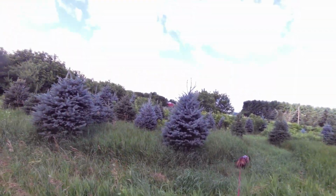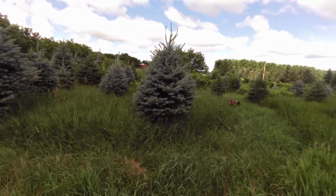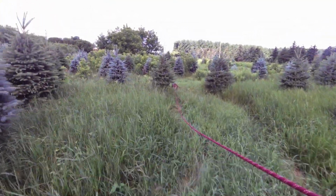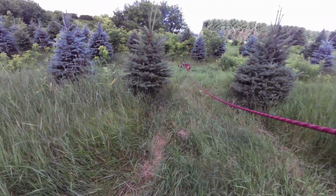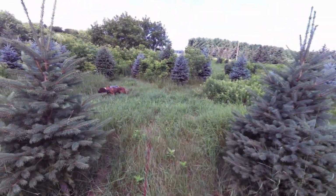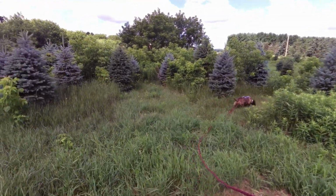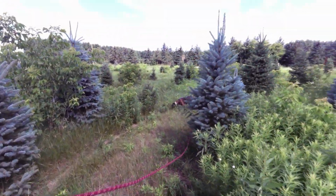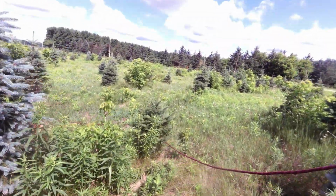Oh, there's a fawn right there. You can see it. Right up ahead of me here, the fawn just jumped up right in front of us. I don't think, oh, there goes another one. Let's see, there are two fawns bedded right there. But I don't think the wind was right for her to catch the scent, thankfully.